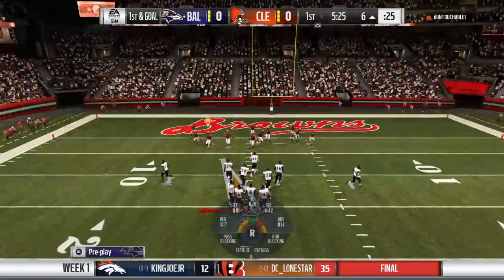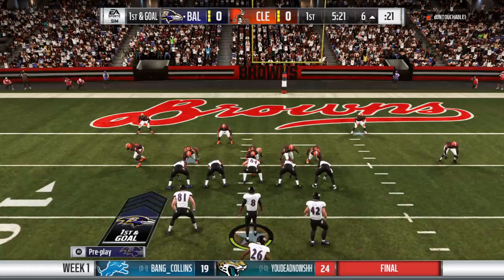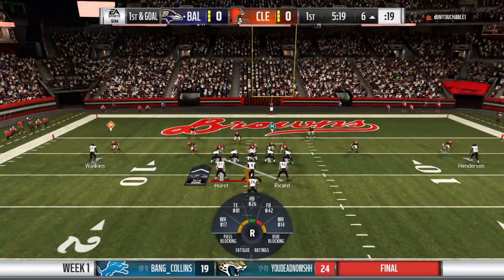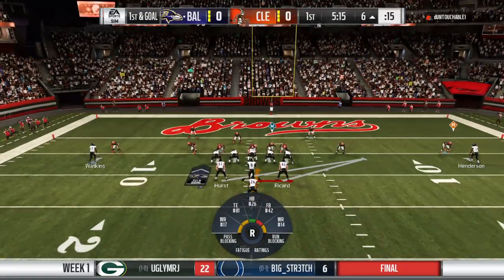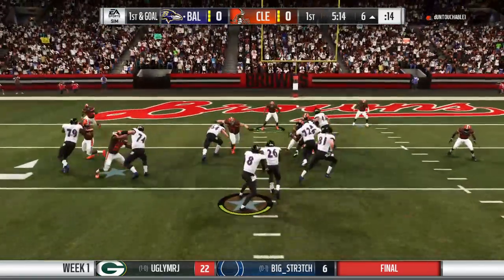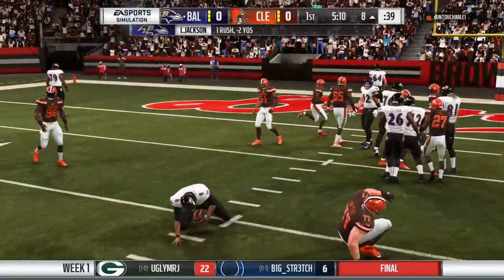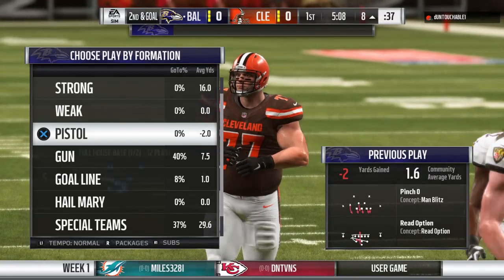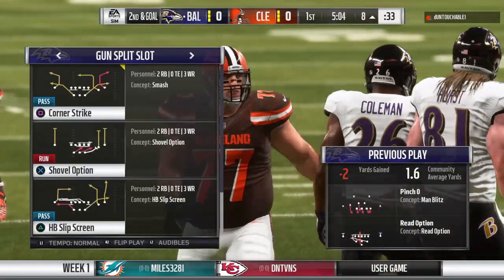First red zone chance now for the Ravens. They've got a first and goal to go at the 7. And this is going to result in losing yardage. They're driven back to the 8-yard line. That's going to go as a loss of 2, and it'll be second down.